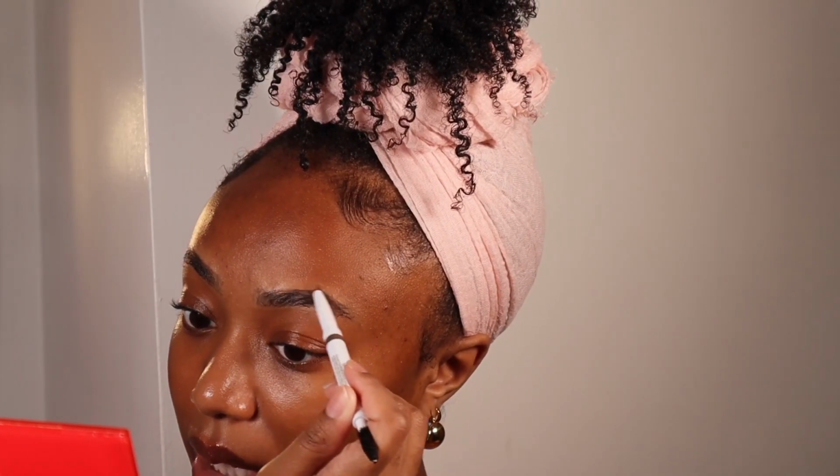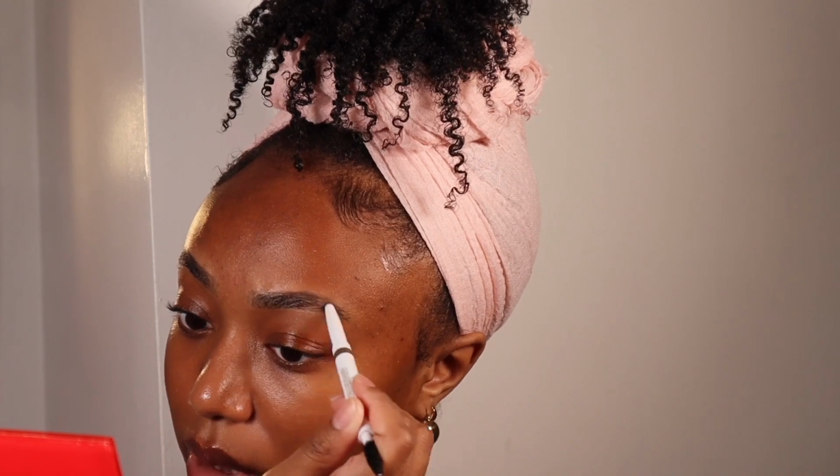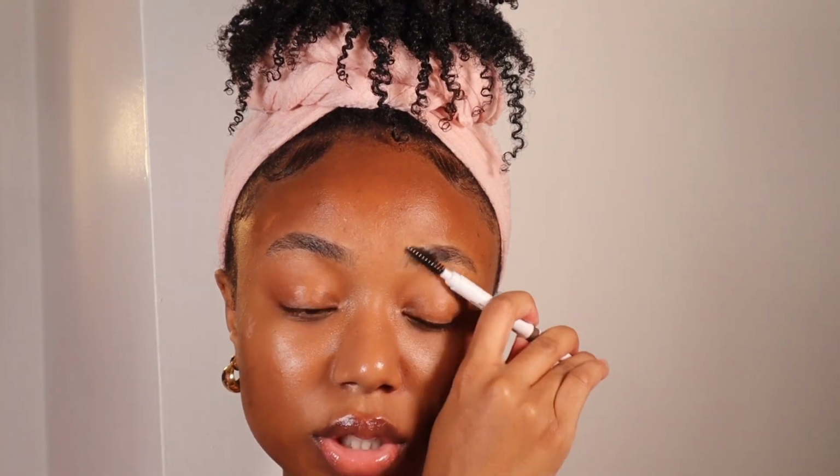I need to get my eyebrows done. I feel like doing your brows is so much easier when your eyebrows are done, but it's all good. I'm brushing it out with the spoolie side just to blend it out and make it less harsh. And to make sure they do not move, I'm using NYX brow glue.